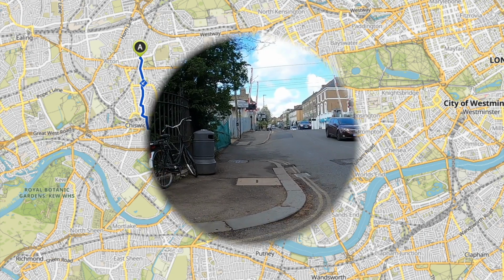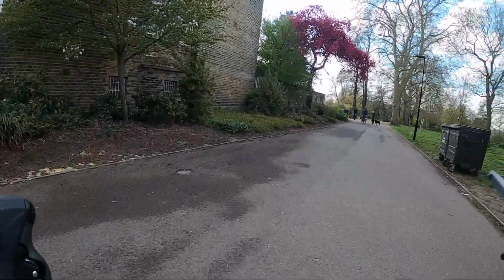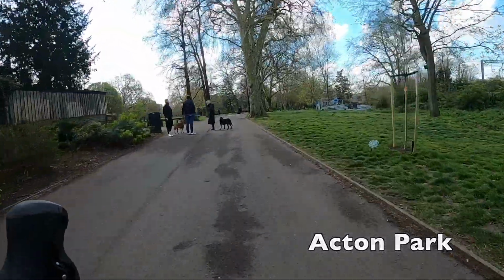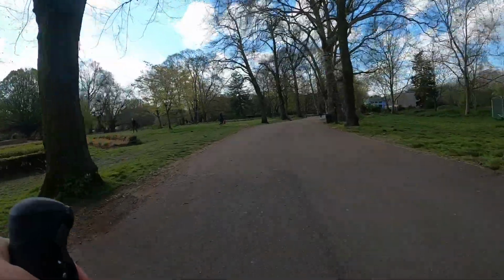Right, let's get going. So we're starting right outside Acton Central station, and we're going to head into Acton Park here. This park actually closes at sundown, so if you need to do this route after dark, then you want to go down East Acton Lane, which is a road that runs parallel to the path here. But it's definitely nicer to ride in the park if it's open.